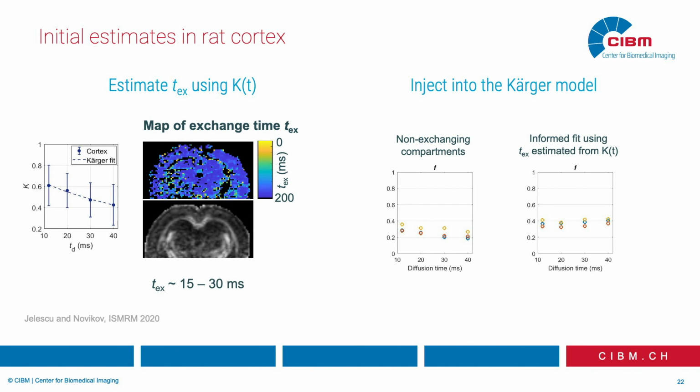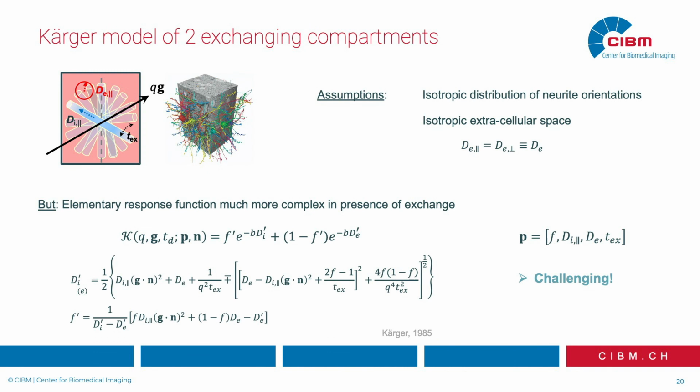There is one question on the chat, which is from Shavat Barga. Can you please elaborate about the Karger model, if it's not too long? Oh, right. So where was that? Here. Right, so the Karger model, you're essentially assuming two exchanging compartments. And this assumption here of isotropic distribution is something that we've added, but it's essentially the same picture that we had for the white matter.